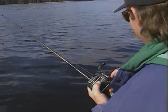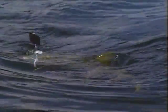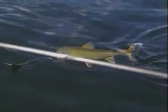Who says lake trout are fun? Oh, that's a nice fish. Look at him. Yeah, he's over 10. Whoa. Look at there. Look at that. They are such pretty fish. Oh yeah, look at that.